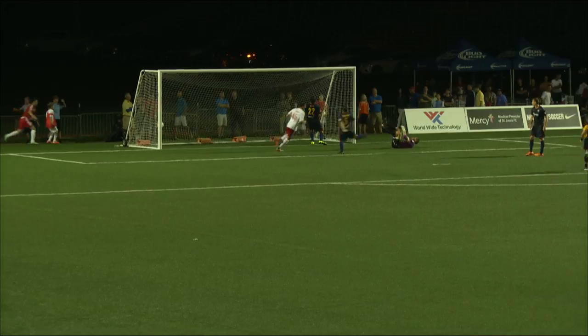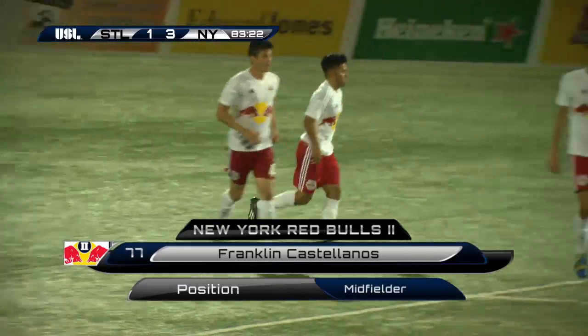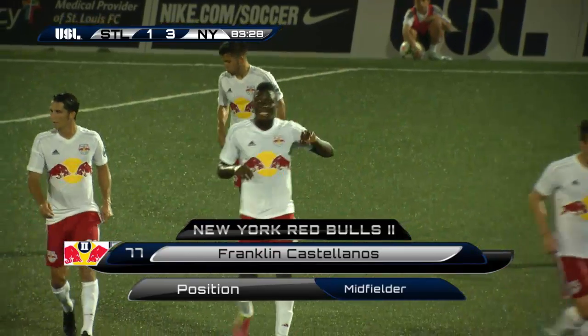Mark Pace did all he could to come off his goal line. Ryan Ciasolka was running back trying to defend. But that's a 2-goal margin now for the visiting Red Bulls. Great individual effort from Castellanos right there to make it a 2-goal advantage.